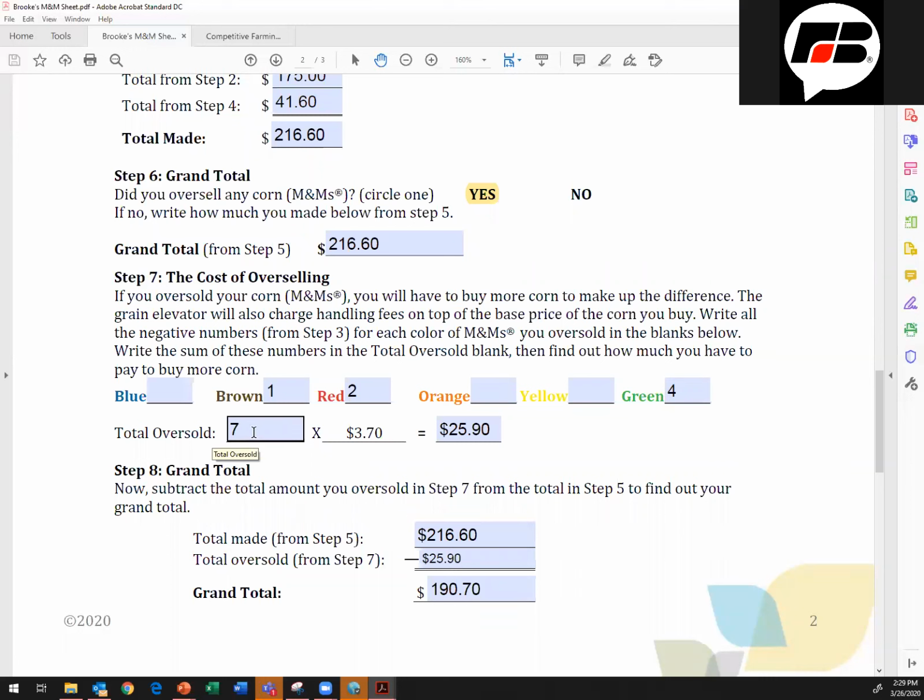This will be a positive number because we have to times it by that higher price of $3.70. This is what the grain elevator is charging us because we were unable to deliver these 7 M&Ms after harvest. So 7 times $3.70 gave me a total of $25.90. We now have to discover how much money we make. So if you're still working on step 7, go ahead and pause the video and resume when you're ready for step 8.